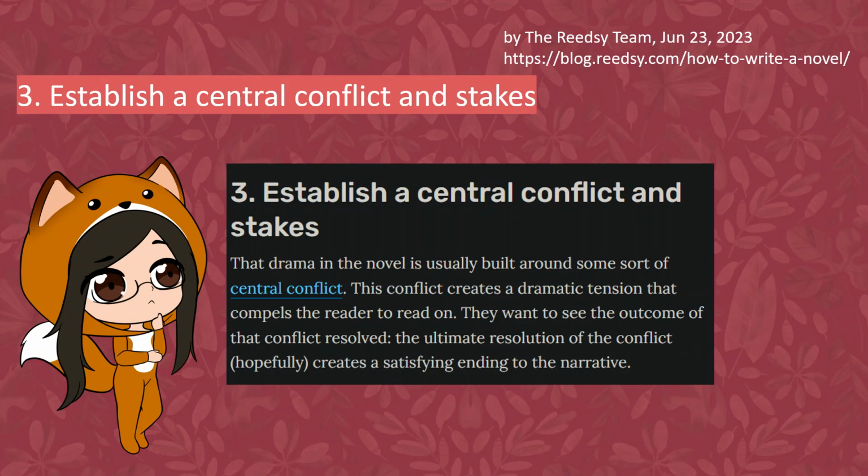Okay, so after you have what Reedsy is saying, that after you have an idea, you develop a character, the next thing you need to do is establish central conflict and stakes. Not yummy steaks, just stakes. Okay. So, that drama in the novel is usually built around some sort of central conflict. This conflict creates a dramatic tension that compels the reader to read on. They want to see the outcome of that conflict resolved. The ultimate resolution of the conflict hopefully creates a satisfying ending to the narrative.